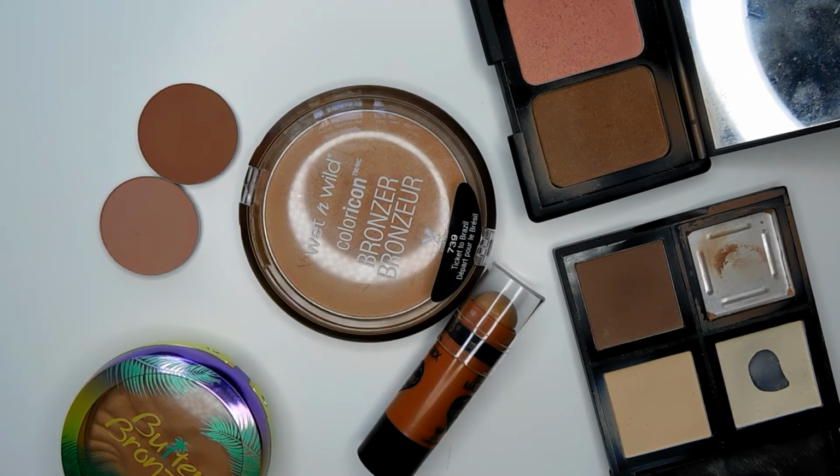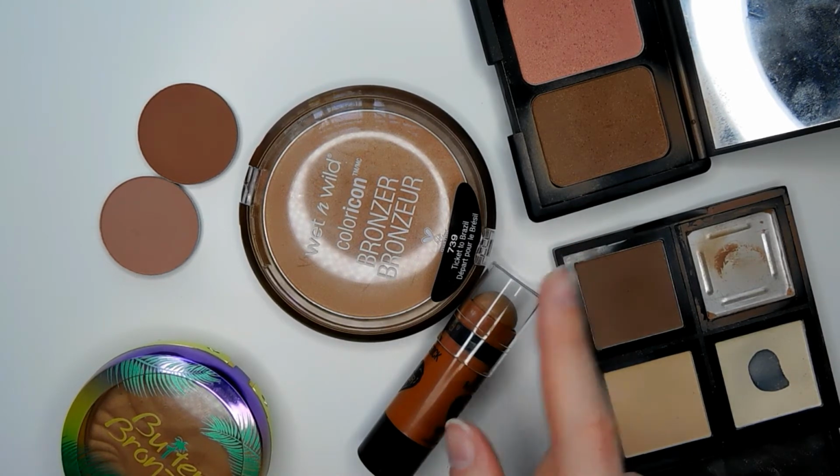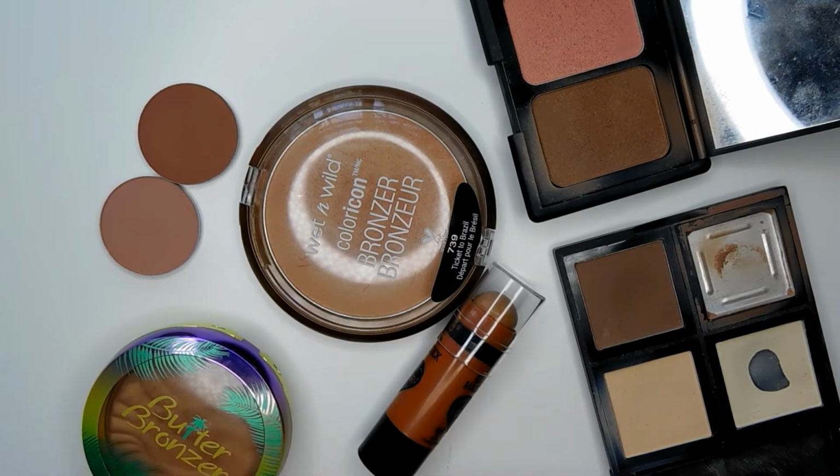Definitely have enough of these to last a while. I go through bronzer pretty fast, but I have 4 products I can use for bronzer, so I should be okay for 6 months.